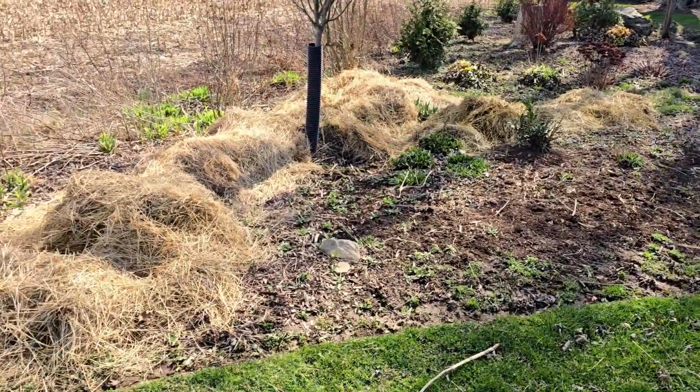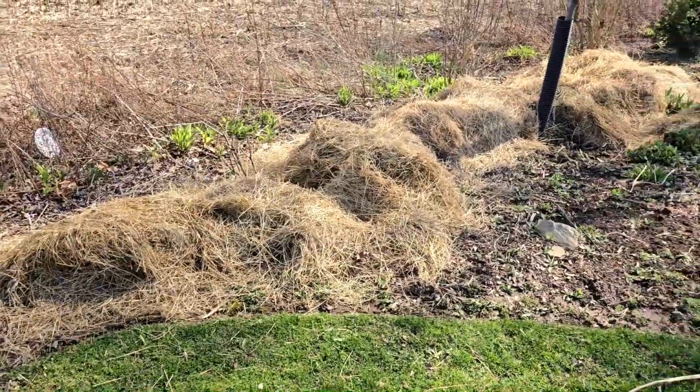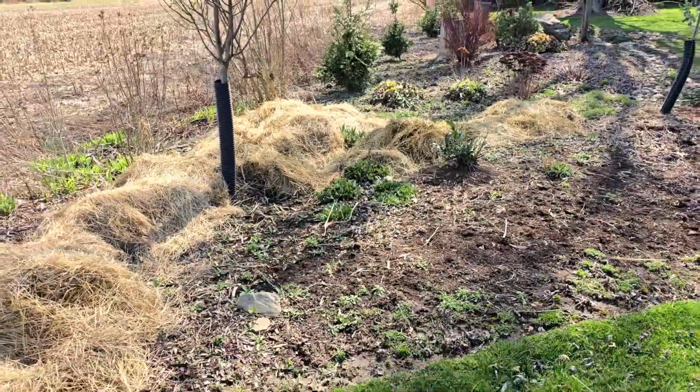We do have a lot of hay I was dumping down here from Mumbles in the garage. This is all her bedding pack from the hospital wing. That's gonna all compost down and make good soil.